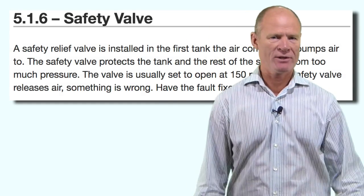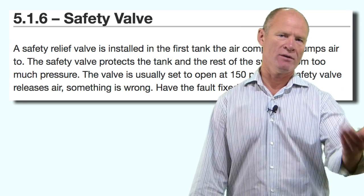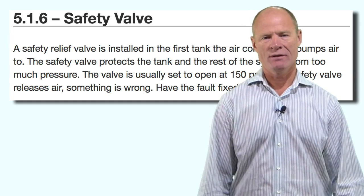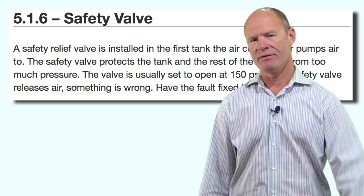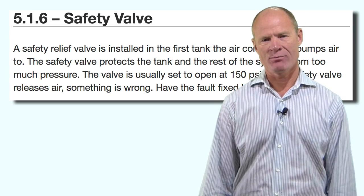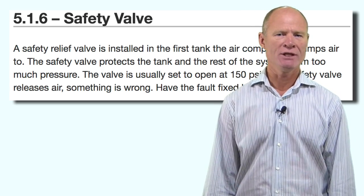All tanks that are pressurized have a safety valve on them. In the event that the pressure gets too high and potentially could cause damage to the vehicle or danger to people in and around the vehicle, the safety valve will let off the excess pressure. On an air brake equipped vehicle, it's set for 150 pounds per square inch, and you'll know it's the safety valve and that you have excess pressure in the system because it makes a very distinct sound, the sound of a machine gun.